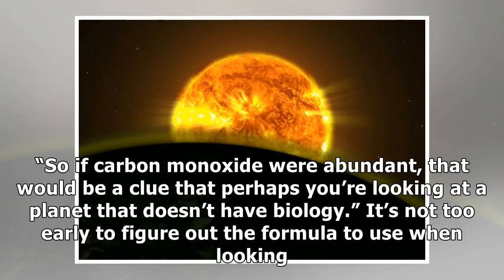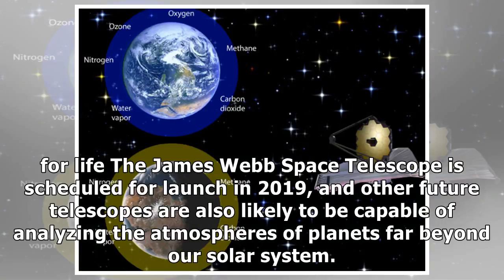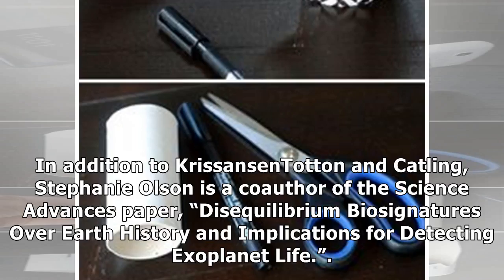So if carbon monoxide were abundant, that would be a clue that perhaps you're looking at a planet that doesn't have biology. It's not too early to figure out the formula to use when looking for life. The James Webb Space Telescope is scheduled for launch in 2019, and other future telescopes are also likely to be capable of analyzing the atmospheres of planets far beyond our solar system. In addition to Krissansen-Totton and Catling, Stephanie Olson is a co-author of the Science Advances paper, Disequilibrium Biosignatures over Earth History and Implications for Detecting Exoplanet Life.